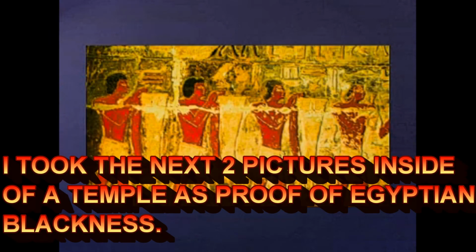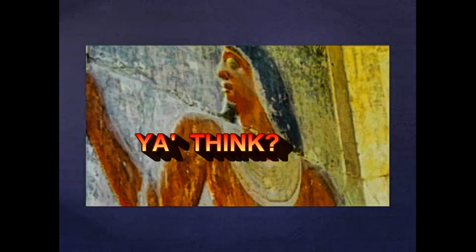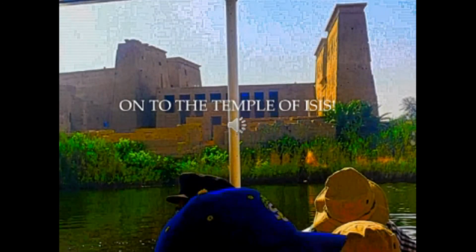Took the next two pictures inside of the temple as proof of Egyptian blackness. So sick of seeing what Hollywood shows. There's no pictures of European women on any of those temples. I've seen them. Onto the Temple of Isis. Look at that. They could build like no one else.